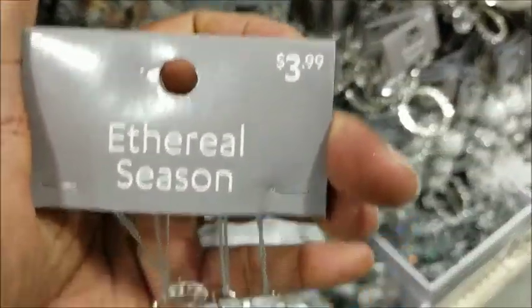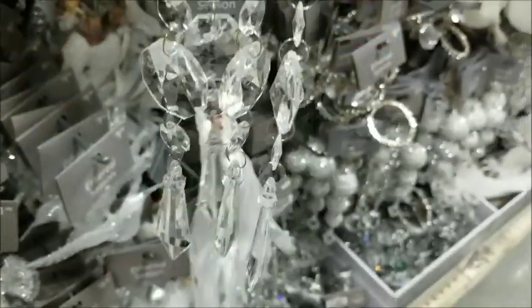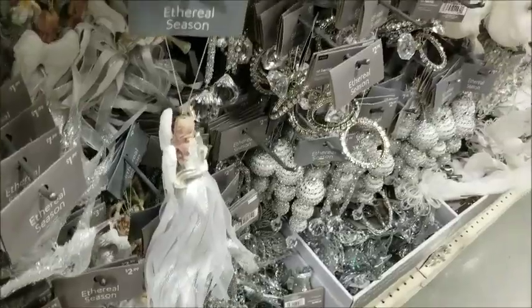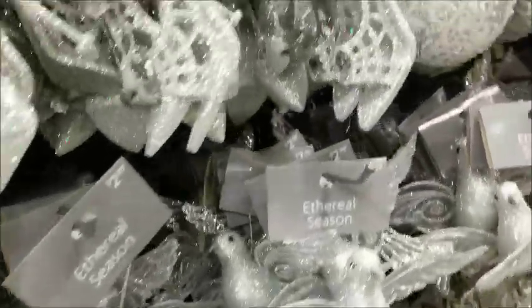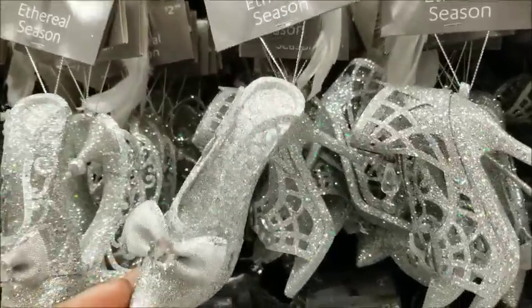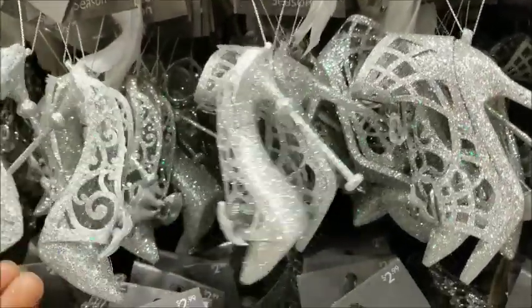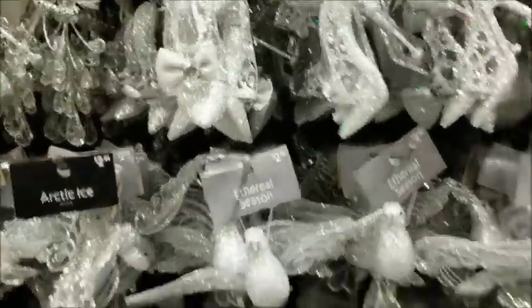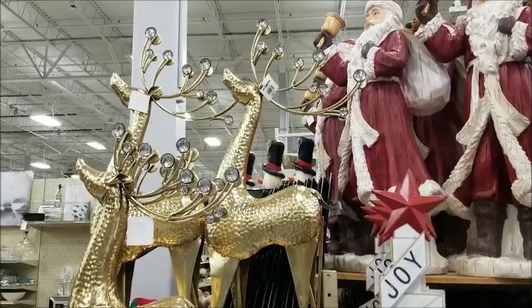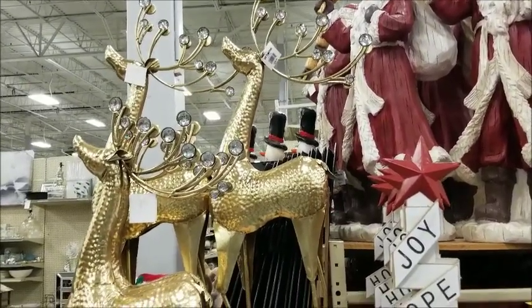Now this here, I bought these last year, and they come in handy, especially for events. And it's only like $1 each. They come with 4. But guys, look at this little shoe. Isn't that cute? I can think of so many different little themes. But now we are looking at some of the other larger accessories.